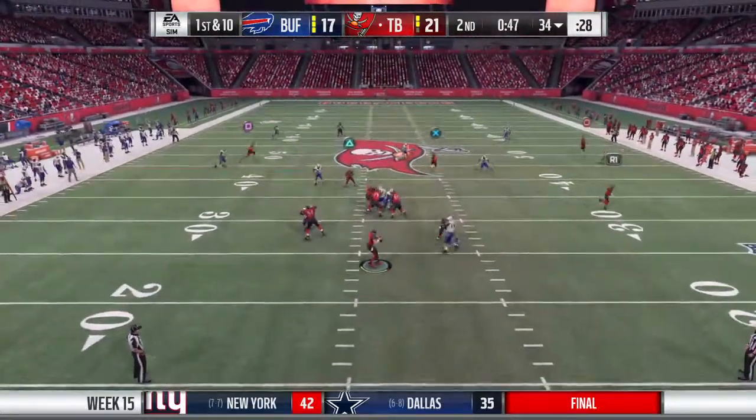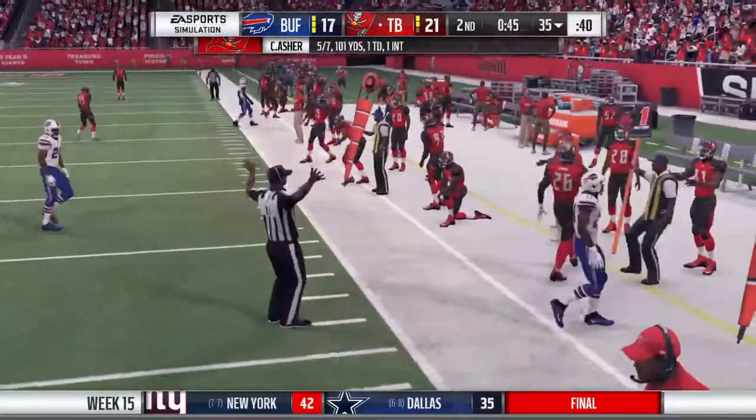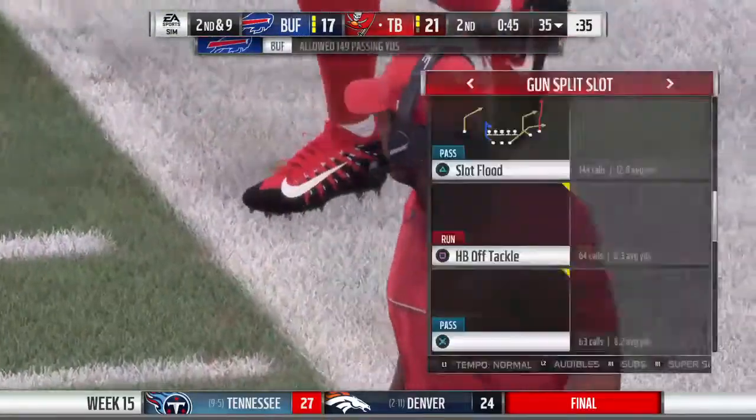Throwing is Asher on first down. He's going to find his running back. It's complete. It'll be a pickup of only a yard, and that'll bring up second down.